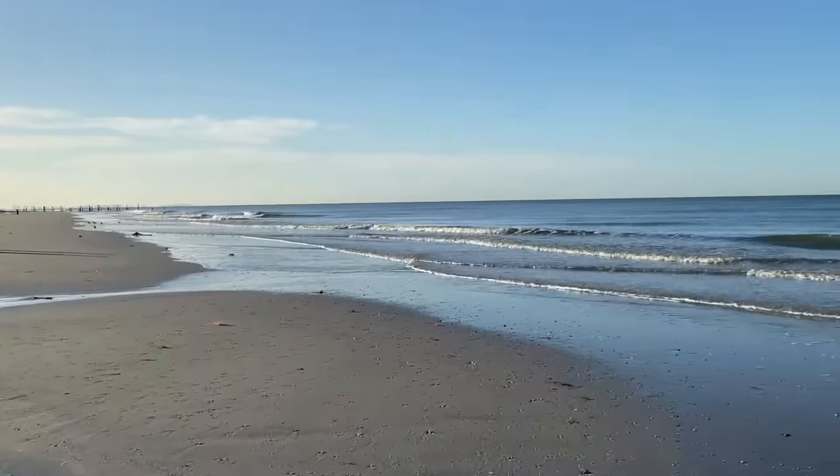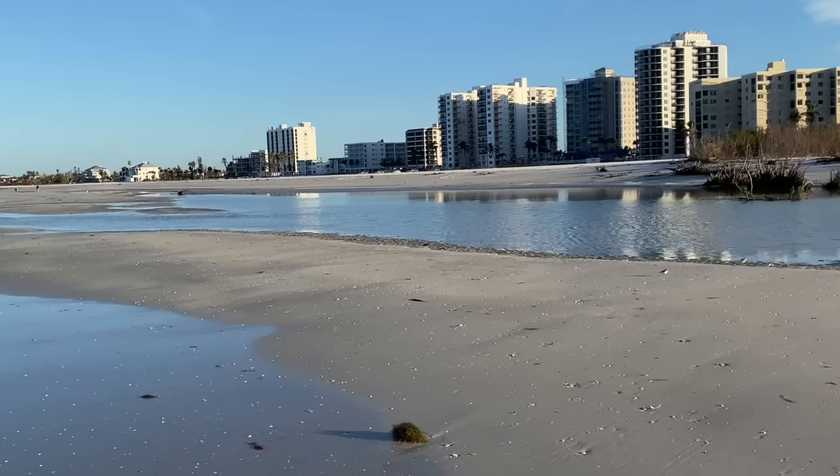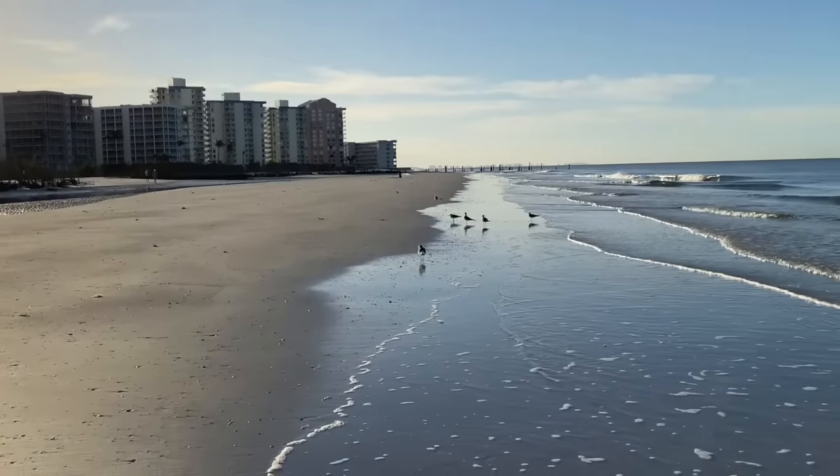Let's see what else we're going to discover at low tide. So there's just a couple people to the south. Or actually, that's the north. This is the south. Nobody.